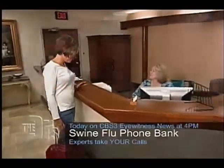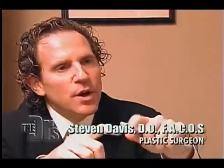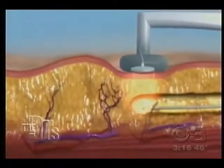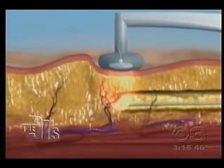The answer to that problem is really this brand new procedure called the Body Tight. It's liposuctioning, but it incorporates radio frequency energy, causing the fat cells to dissolve, but at the same time, you're also tightening the skin. Oh my gosh, I've been waiting 10 years, and now we finally have something that is unbelievable.